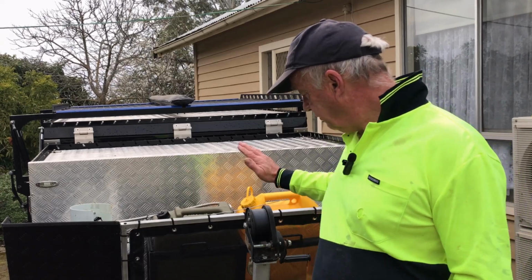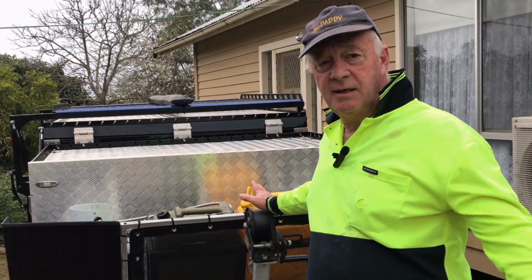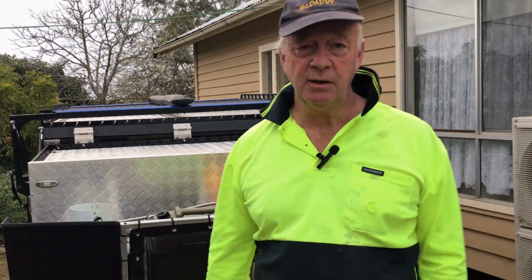But anyway, she's all serviced, the vehicle's already new tyres, everything completely done. So tomorrow morning early we head off.